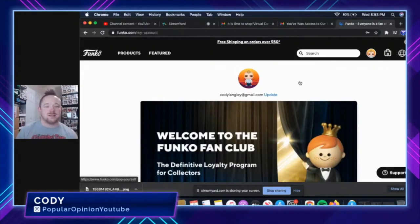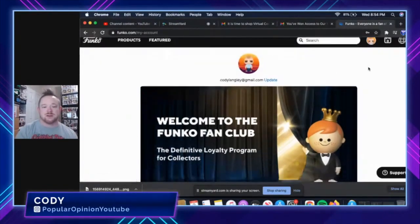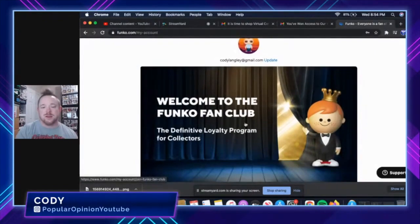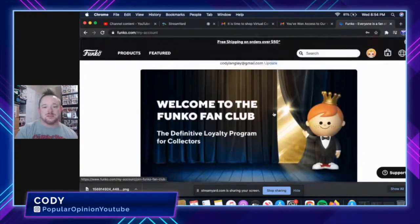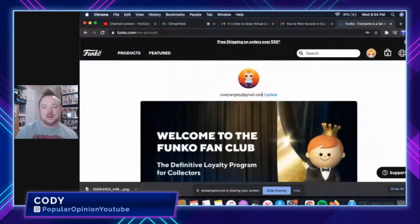So if you're not signed up for the Funko Fan Club, all you have to do is go to Funko.com, and if you hover over here to this little icon, you can click here. That is your account. It's going to pull up this page, and it's going to show you, hey, welcome to the Funko Fan Club. You can sign up and register underneath, and what they do is they use your email, and that's really what enters you in for the lotteries.